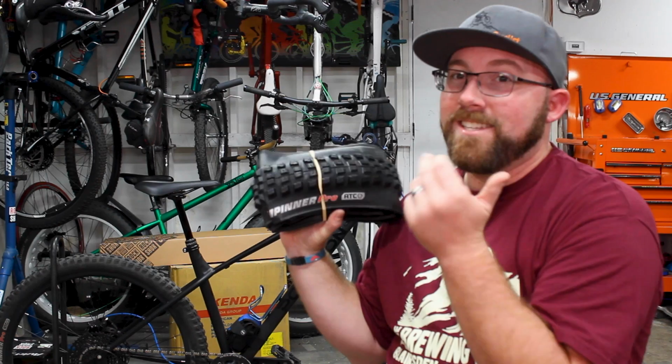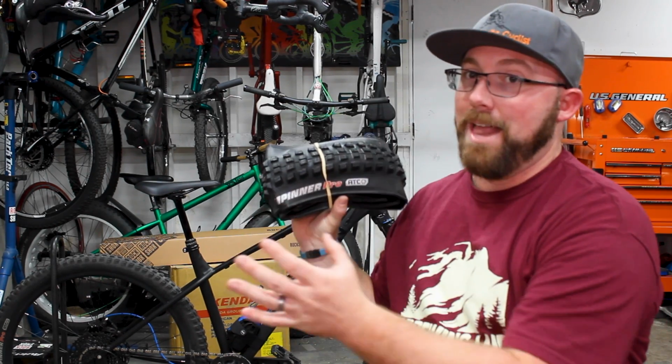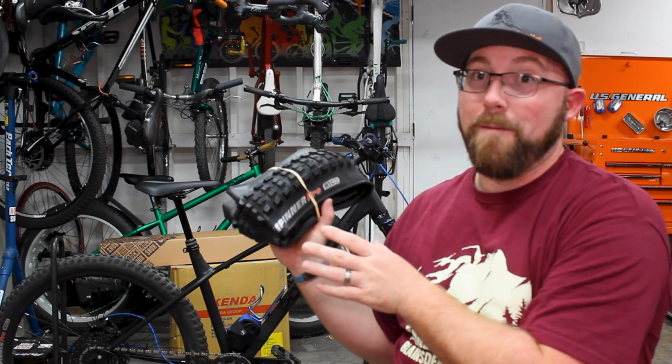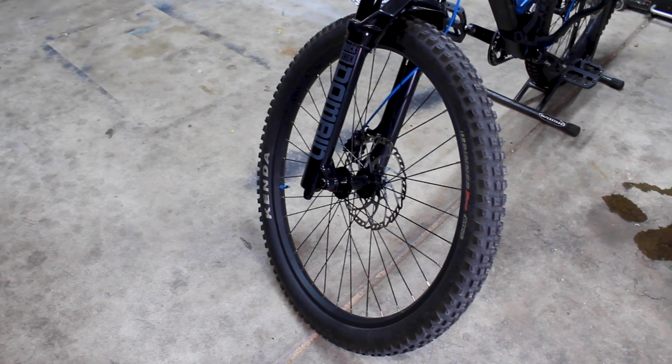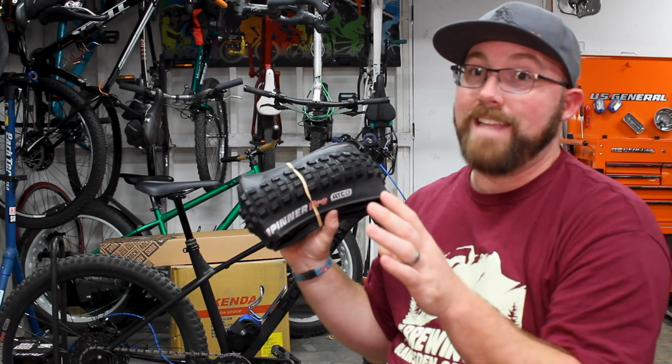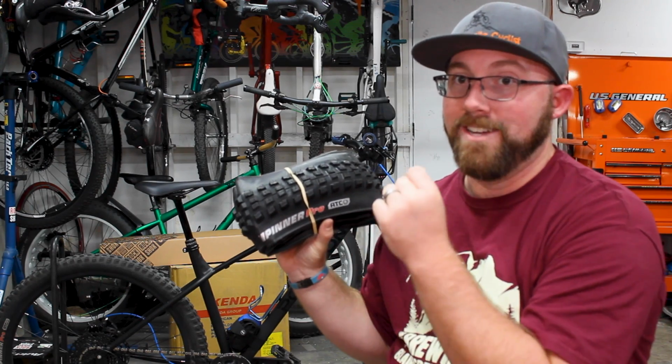You want these tires. These are a great tire that grips when you wouldn't think they would grip. I have not had a problem with these gripping at all. They work amazing. Pick these up. If you want an all-terrain, all-mountain tire, ready to hit the trail, ready to take on whatever you want to throw at it, the Pinner Pros are a great way to go.